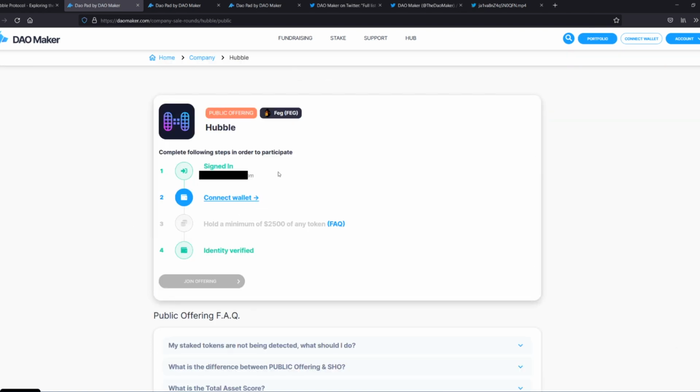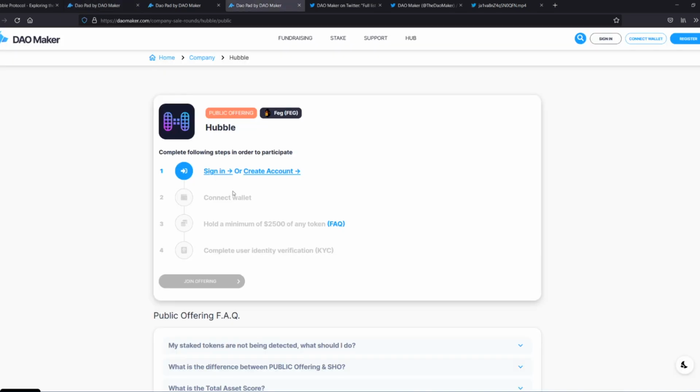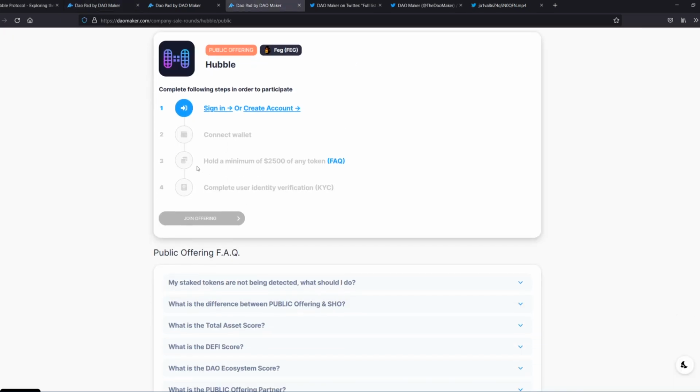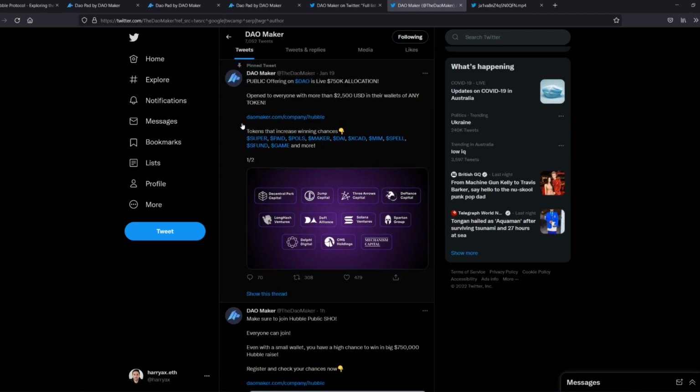Then you need to connect your wallet. You have 3 options, MetaMask, any of the Wallet Connect wallets, and even Coinbase. Step 3 is they will verify whether you hold a minimum of 2,500 tokens, any token. This is to make sure there's no cheaters making multiple wallets to increase their chances, so this keeps things fair for you. But if you hold any of these tokens, you will increase your winning chances.